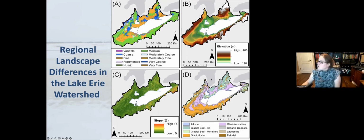We also see coarser textured soils in these landscapes, whereas the stuff that's flat and around the lake tends to be more of those heavy lacustrine clays. And so we can see that there are some landscape differences that, again, would impact how, when, and where water might move, and nutrients.